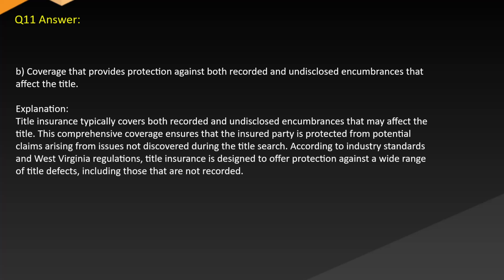Answer. B. Coverage that provides protection against both recorded and undisclosed encumbrances that affect the title. Explanation. Title insurance typically covers both recorded and undisclosed encumbrances that may affect the title. This comprehensive coverage ensures that the insured party is protected from potential claims arising from issues not discovered during the title search. According to industry standards and West Virginia regulations, title insurance is designed to offer protection against a wide range of title defects, including those that are not recorded.